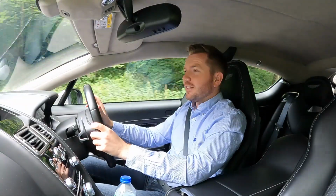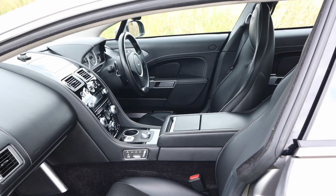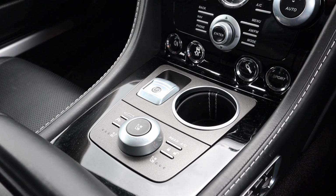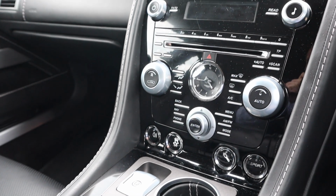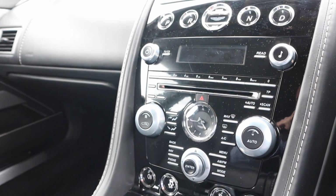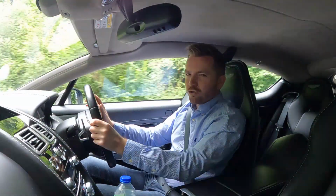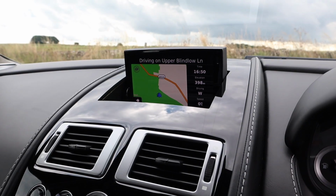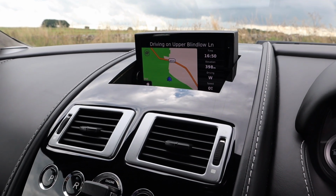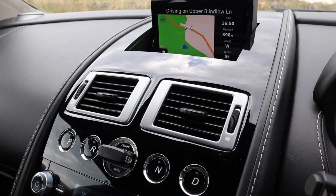The interior is very nicely done. It all feels very well built. It isn't as opulent as a Bentley. For example, all of these dials aren't knurled like you'd expect in a Bentley. But it all feels very well screwed together. If you've ever owned a Ford or a Volvo, you will recognise some bits. But it doesn't detract from just how special this car feels. People often criticise the ancient Volvo sat-nav system, but thankfully because this is the Rapide S, it has a later version of that, which is alright.